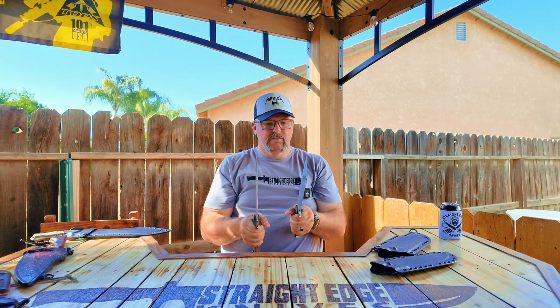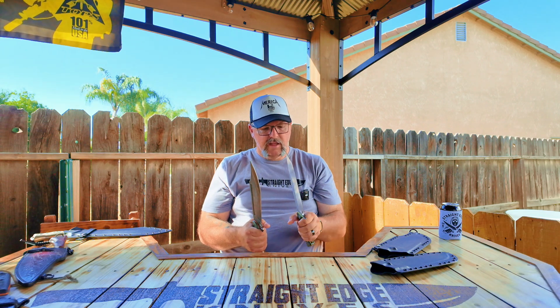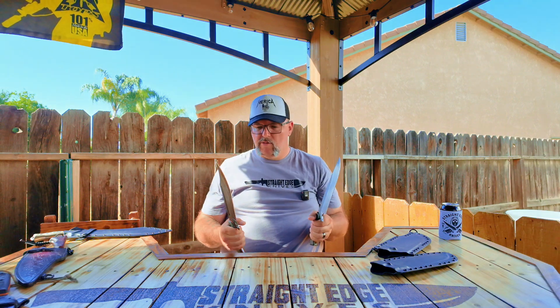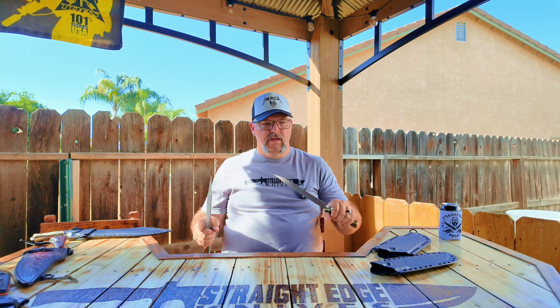Sitting here holding them side by side, I would say they're relatively close in weight. I almost want to say the Bear Claw has just a little bit more weight than the V44X. Spec-wise, I could be wrong. It's just a personal feeling, the way they feel in the hand. But man, both of them are super fun.